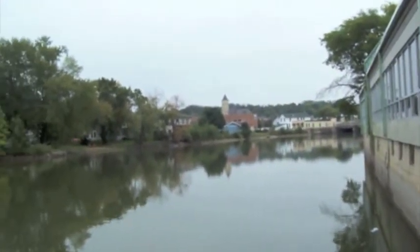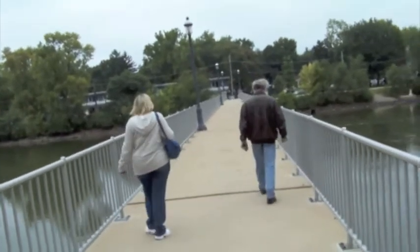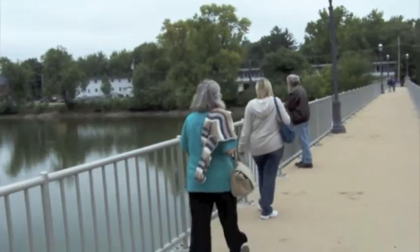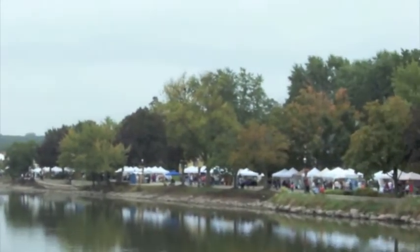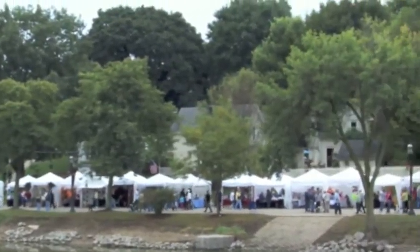Bridge, you drive across the river to get back, across that bridge to get back, and then there's the footbridge over there that they put in about 10 years ago. Robert taking a picture of the downtown venue.